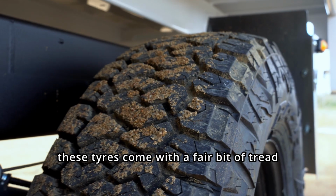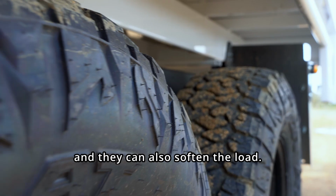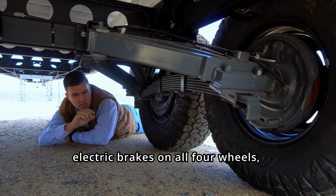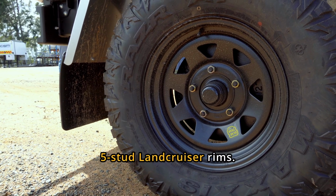These tyres come with a fair bit of tread and they can also soften the load. This suspension has 12-inch electric brakes on all 4 wheels. It's also compatible with 5-stud Land Cruiser rims.